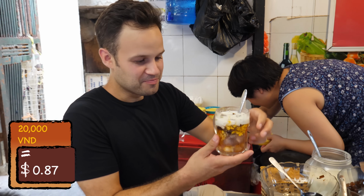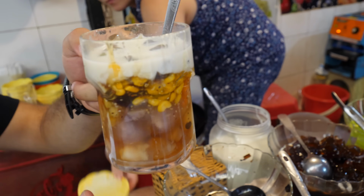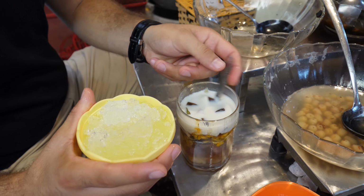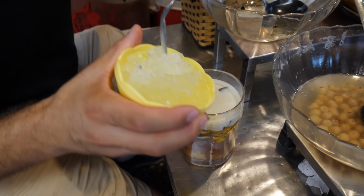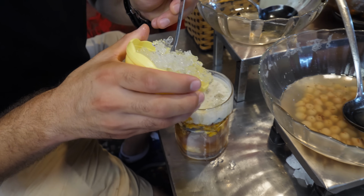Just look at that. It's like a cup full of sweet fruit. I think that's condensed milk that she put on the top. Oh, and ice. Okay. And I think we gotta put the ice in on top. There's just so much that she put in there. Let's put that ice in. Oh yeah. This is a perfect midday snack.